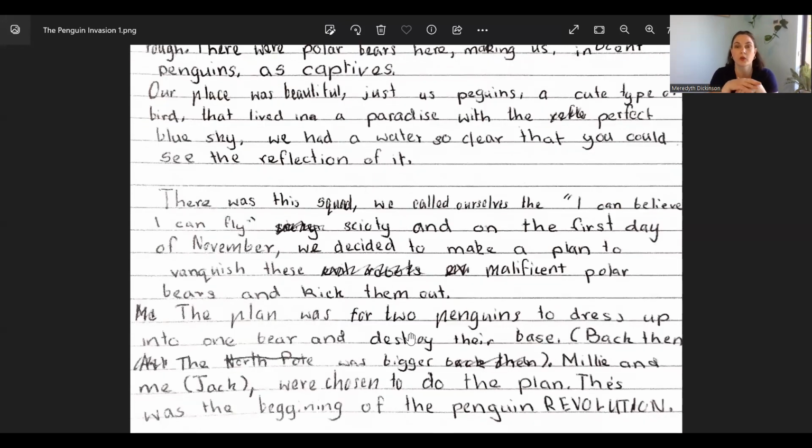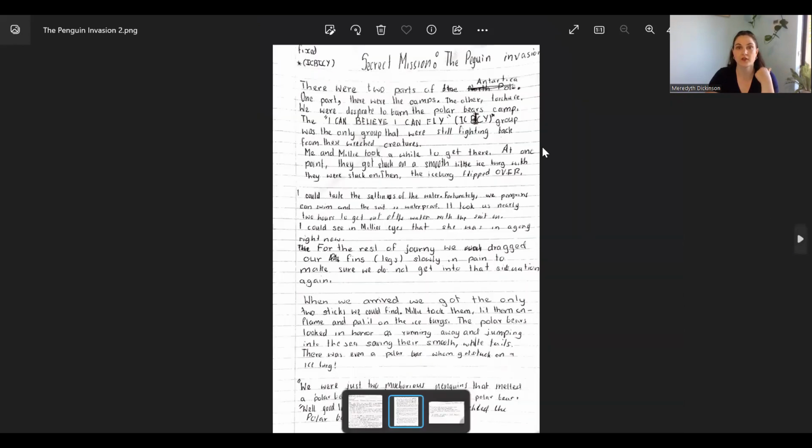There was this squad. We call ourselves the I Believe I Can Fly Society. And on the first day of November, we decided to make a plan to vanquish the maleficent polar bears and kick them out. The plan was for two penguins to dress up into one bear and destroy their base. Back then, the North Pole was bigger. Millie and I, Jack, were chosen to do the plan. This was the beginning of the Penguin Revolution.